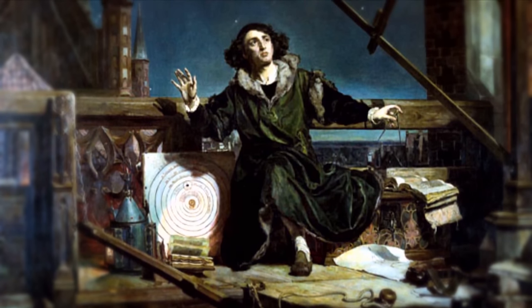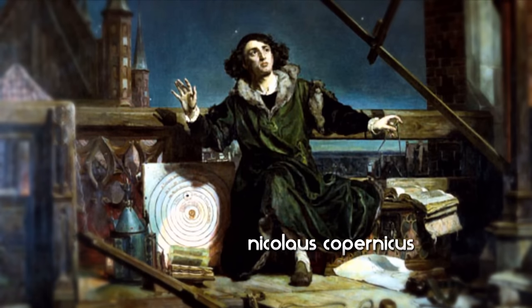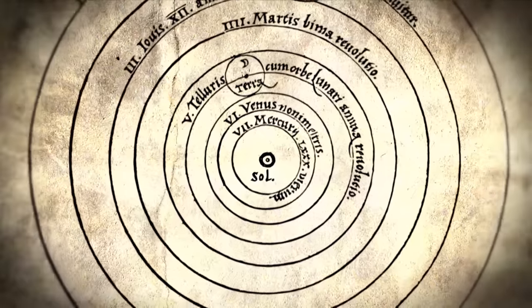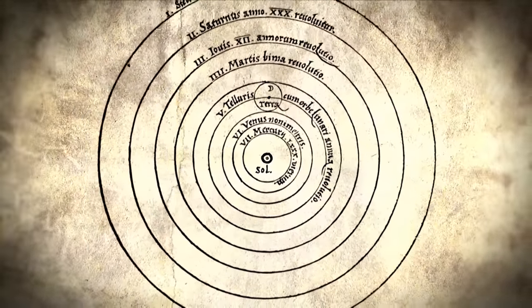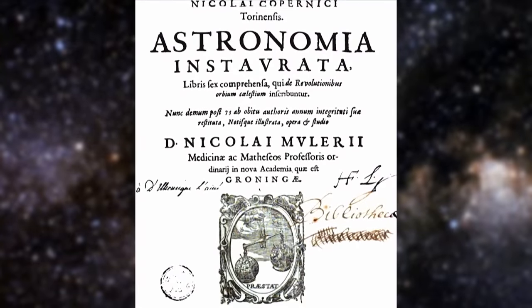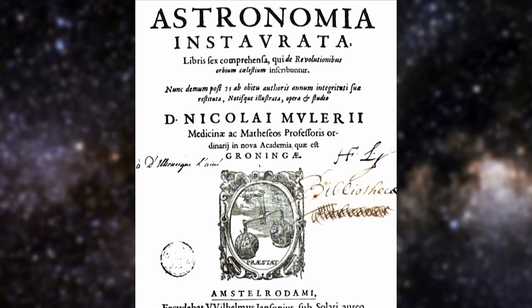The key step was taken by Nicholas Copernicus, a Polish church official and administrator who was also a brilliant astronomer. Copernicus realized that the motions of the planets made a lot more sense if the Sun, rather than Earth, was at the center of the solar system. When Copernicus's ideas were published after his death in 1543, the scientific revolution began.